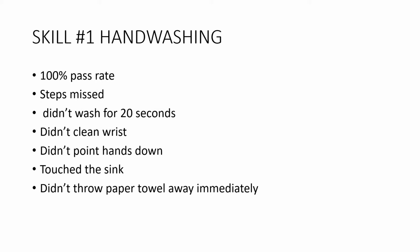First skill is hand washing. Our pass rate for hand washing is 100%. Maybe once a year somebody fails hand washing, and it's usually something totally random. They got all the hard skills right and somehow managed to fail hand washing.